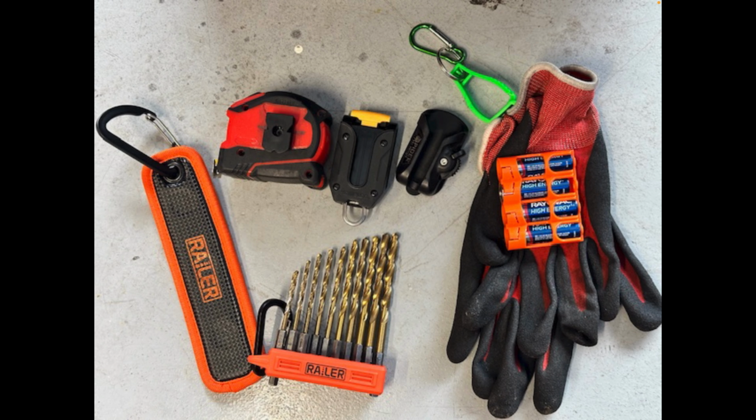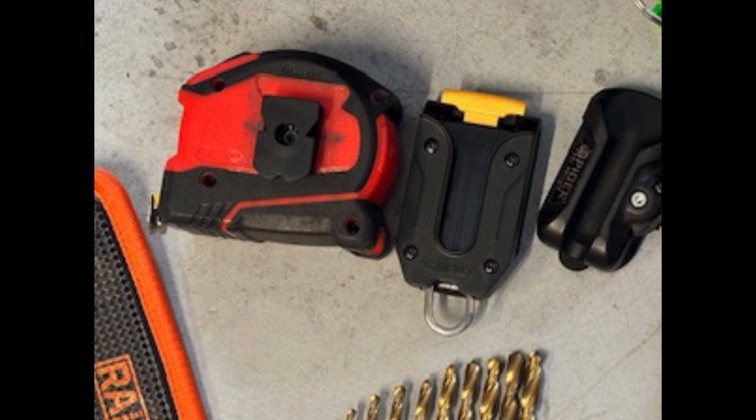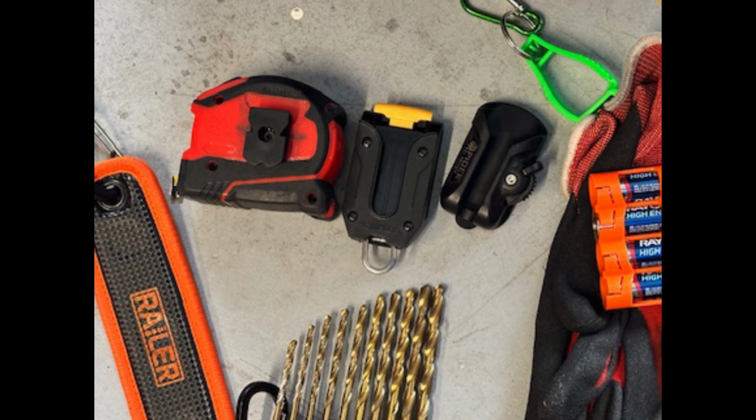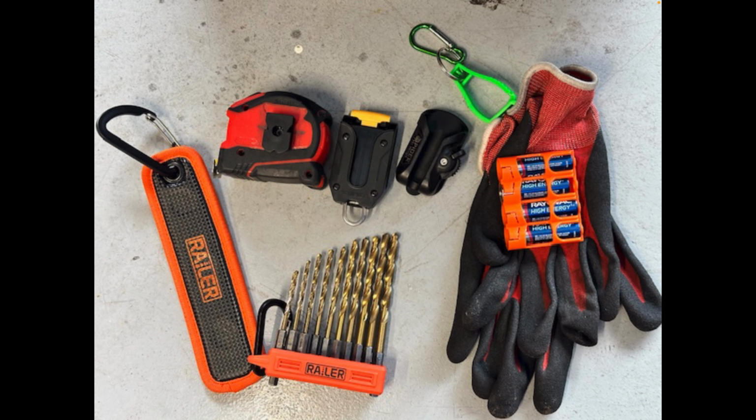Next picture. So here's the things that were on the outside of that bag a minute ago. I don't think that's the original Milwaukee tape measure clip right there. So it looks like he either took one off of something, put it on the Milwaukee, or he shaved down the Milwaukee to make it work with that Chameleon clip. So he's got that there. But that's everything that was in that one side. We kind of saw that.